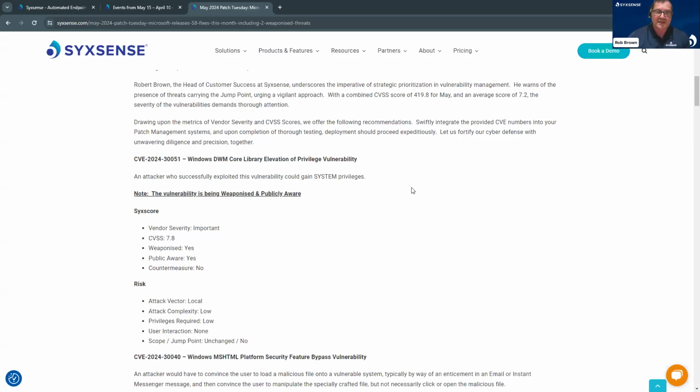And so this particular vulnerability is actually intersecting between the operating system and the graphics to display on your screen. It's very, very serious. This is one of the weaponized and public aware vulnerabilities in the list. Now, an attacker who exploits this could gain system privileges. Very, very serious. There's no countermeasure.